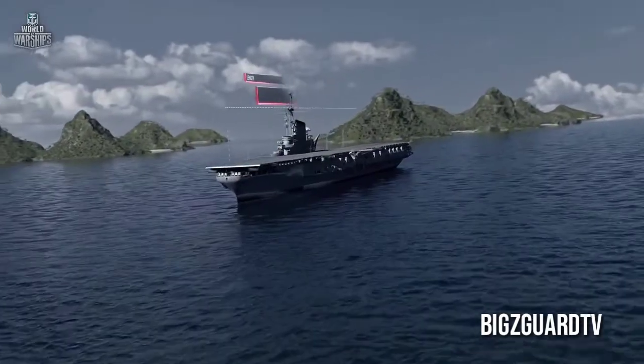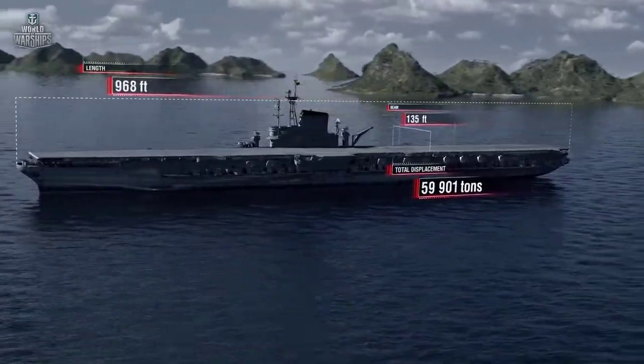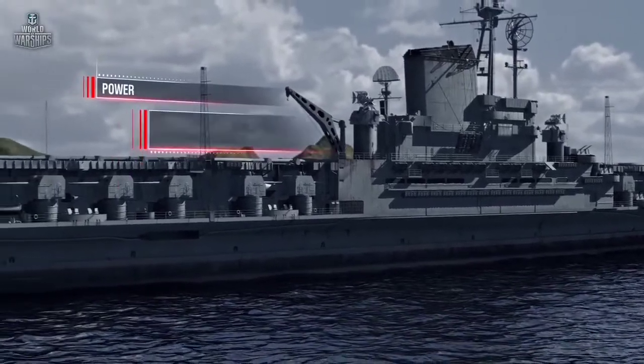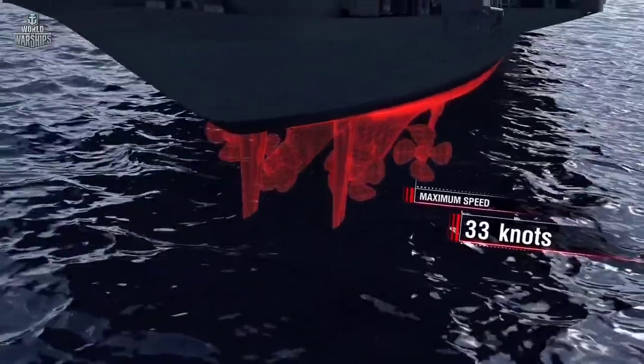Length, about 968 feet. Beam, 135 feet. Total displacement, about 60,000 tons. The power plant consisted of 4 turbines and 12 boilers, which produced 212,000 horsepower and allowed the huge carrier to produce a speed of 33 knots.